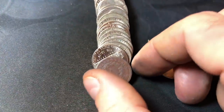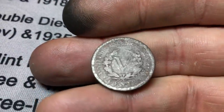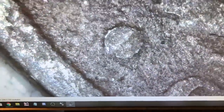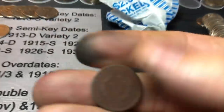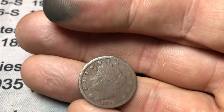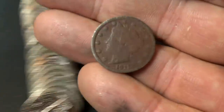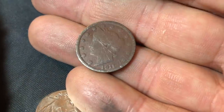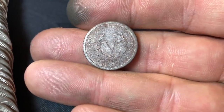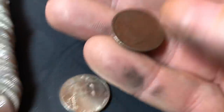Possible mint mark. Maybe not. Let's not look at the obverse. Let's just look at the reverse first. There is not a mint mark on the reverse. What year is it? It does say cents. 1911. I will take that. We have a V-nickel in the box.